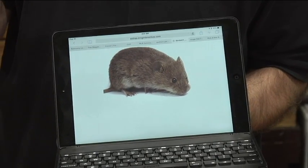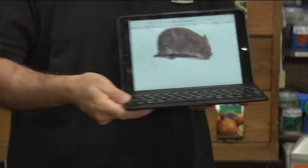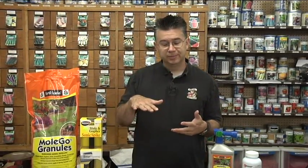So voles are very similar in appearance to mice, but with some distinct differences, and they multiply like crazy. They multiply even faster than the mice do, and all of a sudden you've got a ton of voles running all over your yard, especially during the winter time. Once we get snow on the ground, they will get underneath that snow, and we always call it vole utopia underneath there. They reproduce like crazy. You start in November with 2 voles. By February you've got 200, and they've done damage all over the yard.